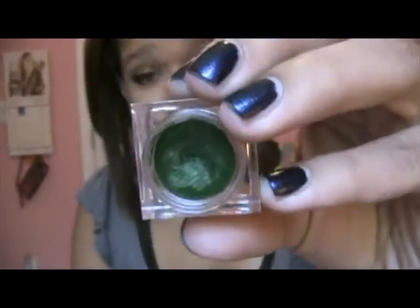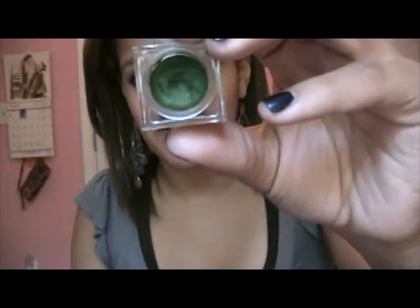It's very creamy and extremely pigmented, so you don't have to keep layering it on. Like normally with gel liners or colored liquid liners, you have to layer it a lot to get a really opaque color from it. But with this, you don't have to do that. It's naturally really opaque and colorful. So I definitely recommend this product. I really like this color, and I've been wearing it a lot.